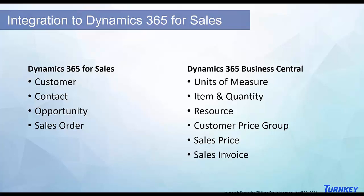There's also an out-of-the-box integration between Dynamics 365 for Sales, also known as CRM, and Business Central. So all of the records that are shown here can sync across the two applications bidirectionally. And so I listed this to show which system is currently the system of record for each data type.